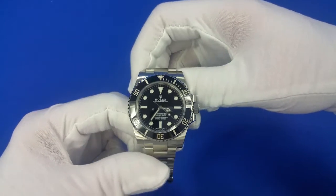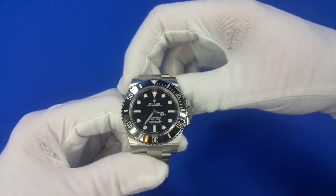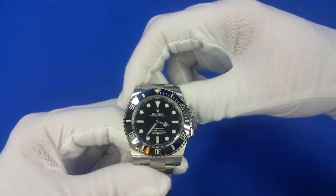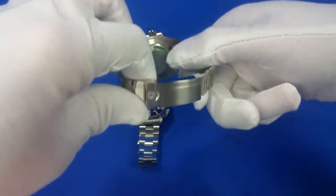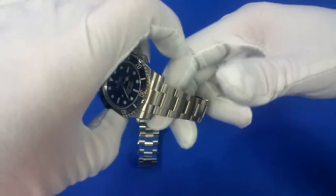And that is why I think this is probably, in my opinion, the best bracelet, bar none, that I have ever seen. You can chime in if you think there are any better bracelets. I shouldn't say bracelet. I should correct myself and say clasp systems. I think this clasp is probably the best clasp on the market.